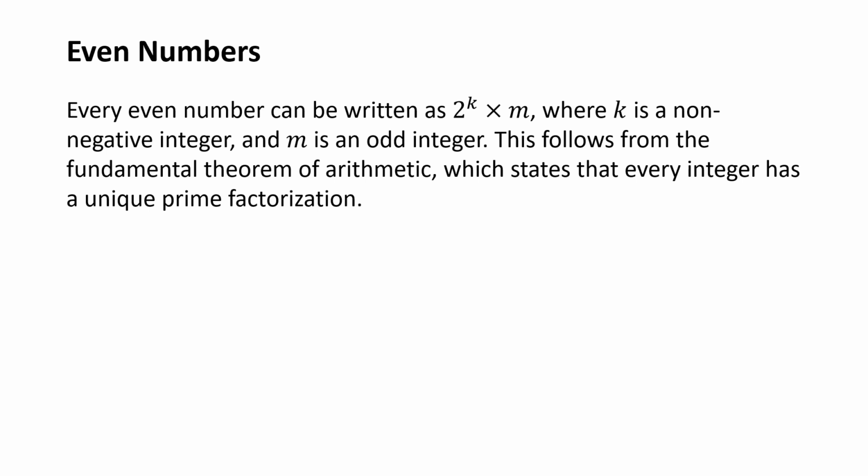This follows from the fundamental theorem of arithmetic, which states every integer has a unique factorization. So just in terms of an intuitive proof, when you have an even number, it's divisible by 2, and you can just factor that out. And if what's left is still an even number, you can factor that out again, and you can keep factoring it out. What you end up with is either a power of 2, where your m is just 1, or a power of 2 times some odd integer other than 1: 3, 5, 7, etc.